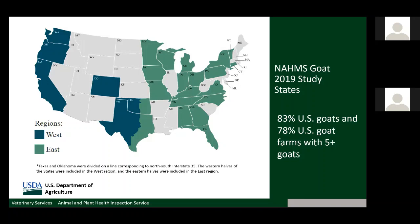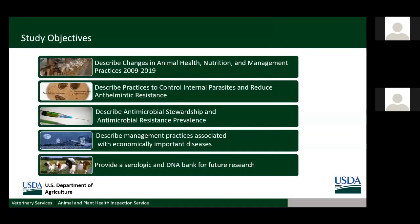And you can see we divided into East and West regions. We divided on Texas and Oklahoma on the north-south I-35, just because of the different weather and management practices that occur there.